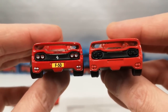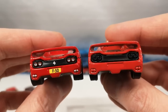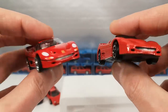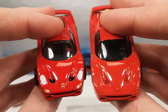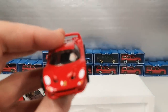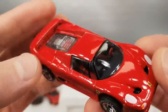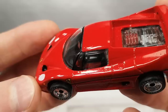F50 on the license plate, and the lights are detailed with the Ferrari name and the Prancing Horse, or Il Cavallino Rampante, as they say in Italian. And we got all the lights done with the Streetcars Ferrari logo and some black for that intake. Obviously, two-tone interior also. Black interior with red accents in the center of the seats and on the steering wheel. Silver for the shifter and some silver for the center part there between the seats.